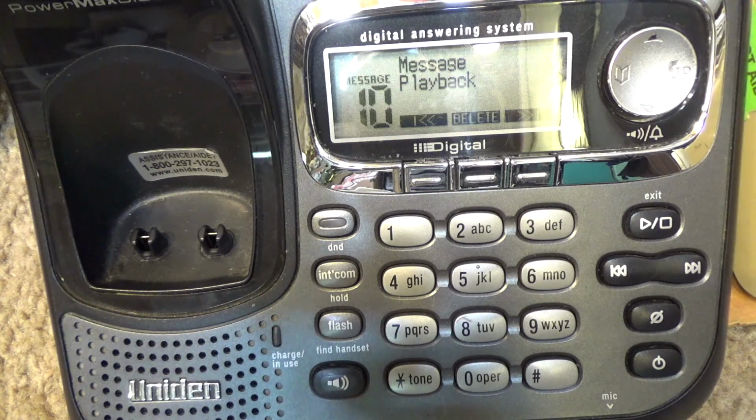It may not be quite as bad on the other end because I believe it's 2.4 over 900, but it's just pure static. Maybe it's interference static, I don't know, but it's awful. I'm going to change the channel and see if it gets any better. Message 11. The channel change didn't make it any better. I'm not sure if that's static because it's out of the range or it's like interference static from the computers. Okay, I'm going to hang it up now using the end button so we can hear what that sounds like.